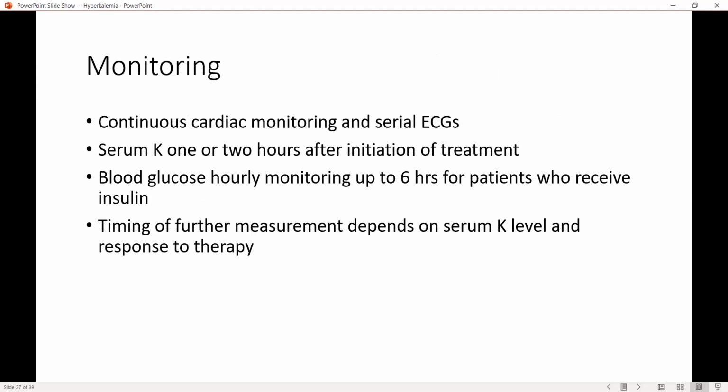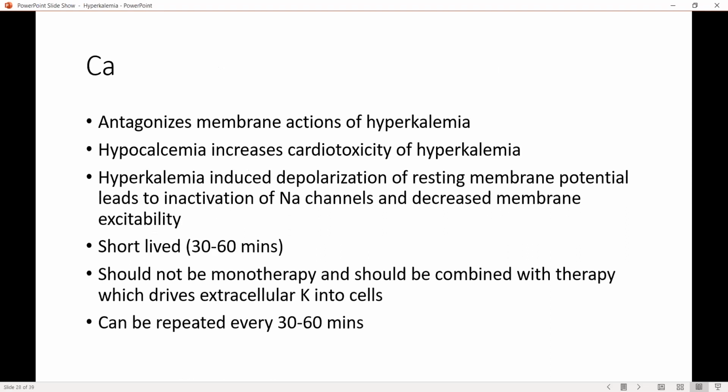So along the way, you have to put the patient on the cardiac monitor. You have to check the potassium 2 hours after the treatment. Basically, you give IV calcium gluconate. Usually, I tend to choose calcium gluconate over calcium chloride, because calcium chloride can cause some tissue irritation. So that's why I like calcium gluconate.